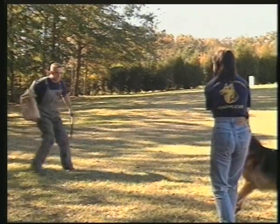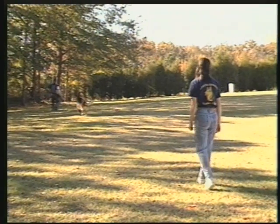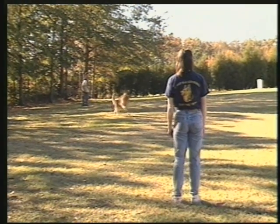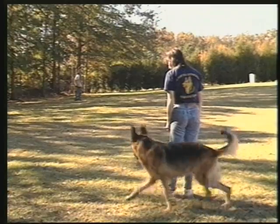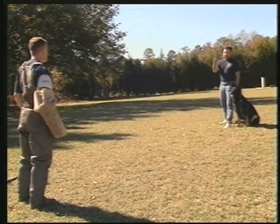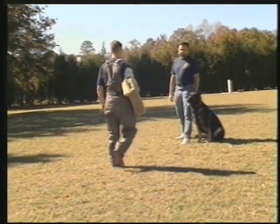Minutes later, the same dog is in the same situation, but the handler commands him to return before he reaches the assailant. Drop that stick. Special skills can be taught for clients who need them. Here, a search is performed.